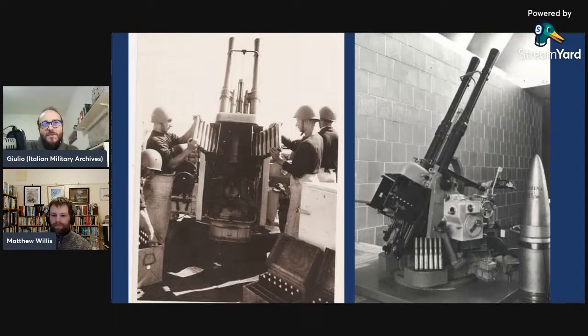These that we have in the pictures are the 37 millimeter Breda cannons, machine guns, because in the Italian Navy jargon they are called mitragliere, which is kind of a heavy machine gun, but they are like autocannons in twin mountings. In the picture on the right, you see it beside the 381 millimeter shell from a Littorio class battleship. These were very good guns, with an optimal range of between 4,000 and 5,000 meters. They equipped the heavy cruisers and were present on the battleships.